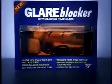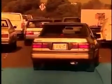Has this ever happened to you? A blinding glare from the sun makes your driving almost impossible. Introducing Glare Blocker, a scientifically designed high-optic lens. Using two Velcro bands, it attaches to your sun visor in only seconds. Pull down and Glare Blocker is ready to use. Blocks out blue light and UV rays that can be harmful to your eyes.